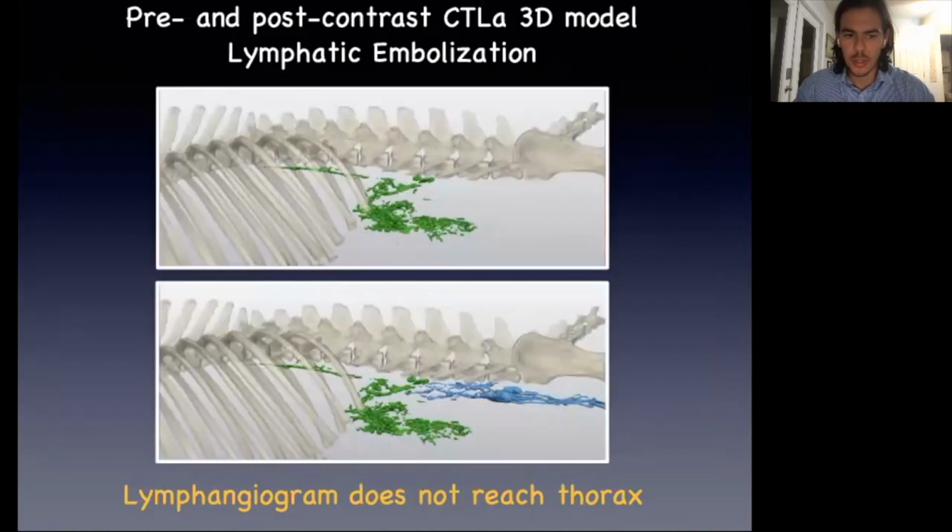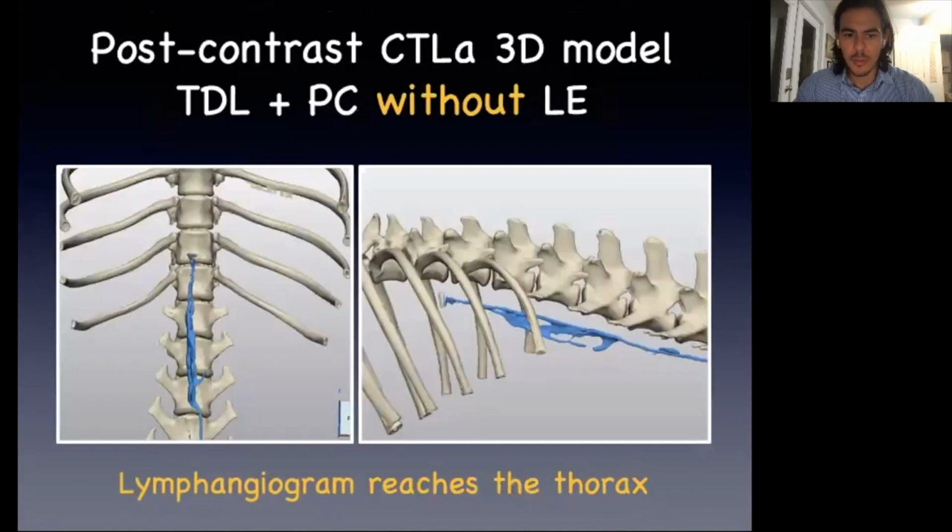This model of dog 7 shows similar findings in a case where thoracic duct ligation was not performed. As you can see, the lymphangiogram does not reach the thorax and does not advance past the caudal aspect of the embolus. In contrast, the model from dog 8, in which lymphatic embolization was abandoned due to technical difficulties, shows the flow of radiocontrast into the thorax, right up to the site of thoracic duct ligation. One can speculate that if a collateral, a silent, or a missed branch were to recanalize, chyle flow would likely circumvent the ligation site.